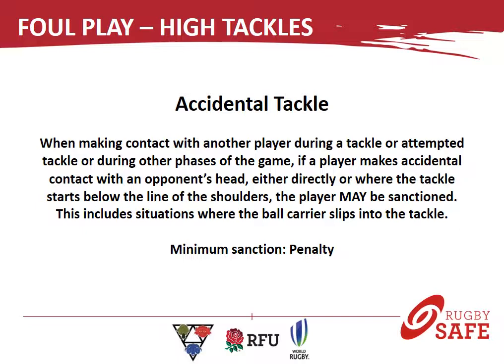So to look in more detail, an accidental tackle is where a player makes contact with another player's head or neck area during a tackle or attempted tackle or during any other phase of the game. If a player makes accidental contact with the opponent's head, either directly or where the tackle starts below the line of the shoulders, the tackler may be sanctioned. This includes situations where the ball carrier slips into the tackle, with a minimum sanction of a penalty. Now, that sounds a bit odd with a minimum sanction of a penalty, but he may be sanctioned.